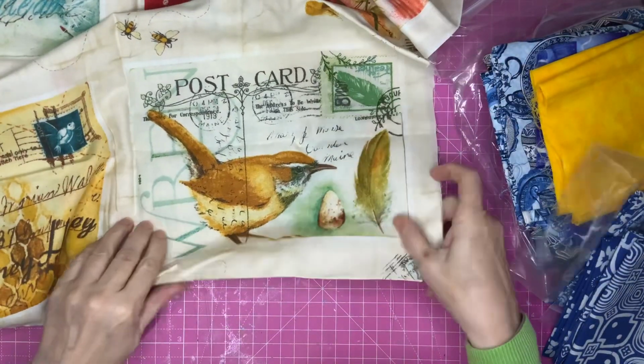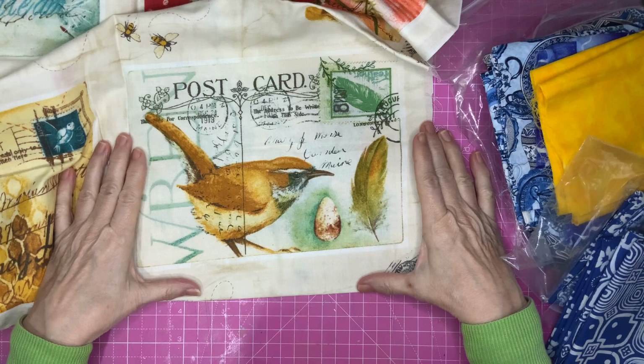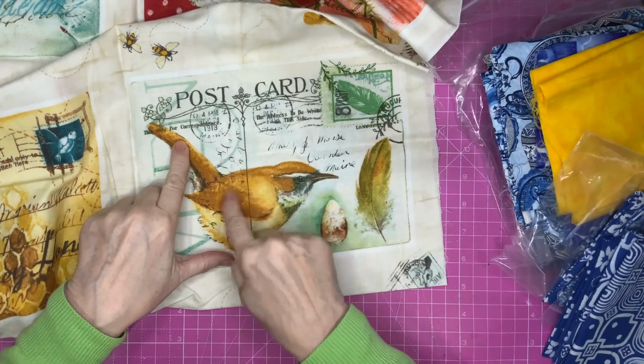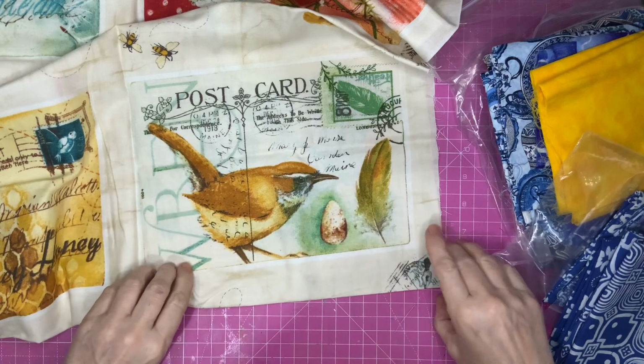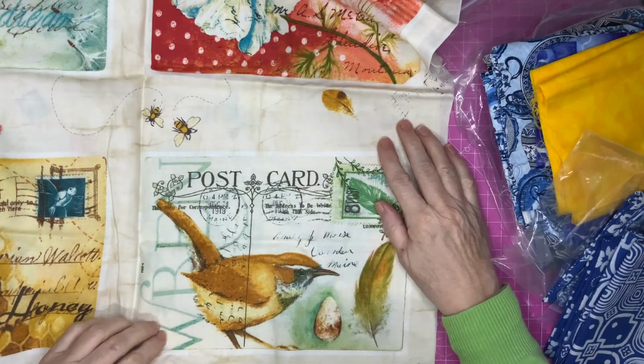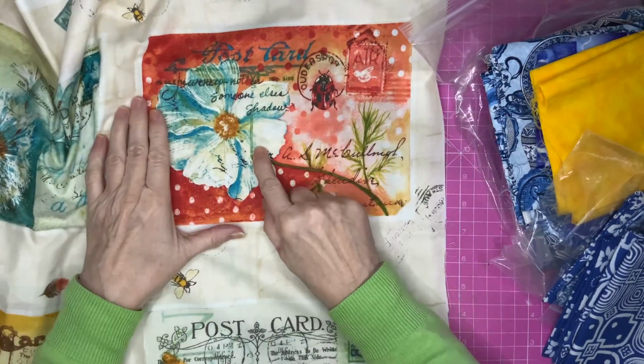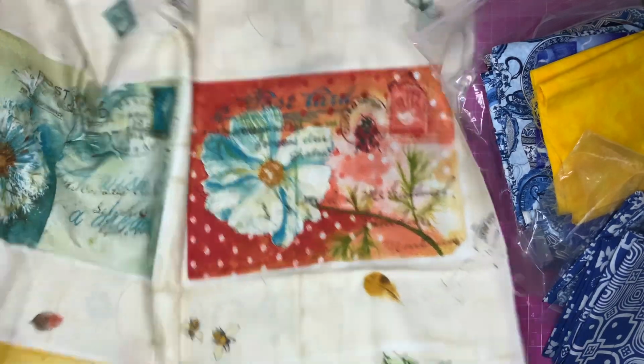Postcard with a bee on. Postcard with, now I'm guessing nuthatch. I have no idea what bird that is. I can't see anything on there. Nothing's readable. There are some words, but nothing's readable. So, am I right? Is that a nuthatch? I could be completely making that up. We got that one with the cosmos and a ladybird.